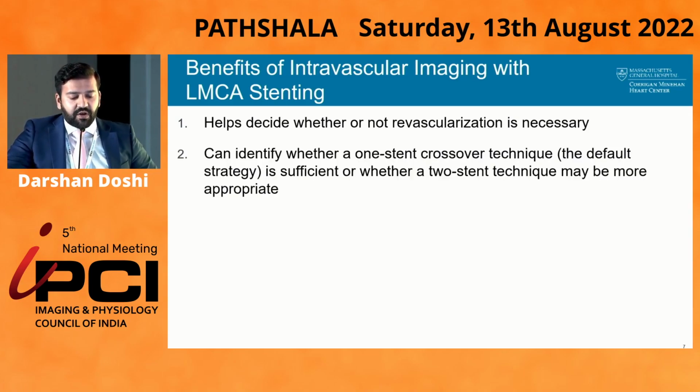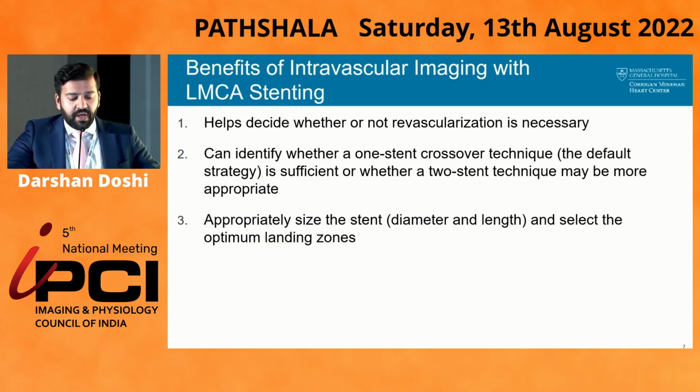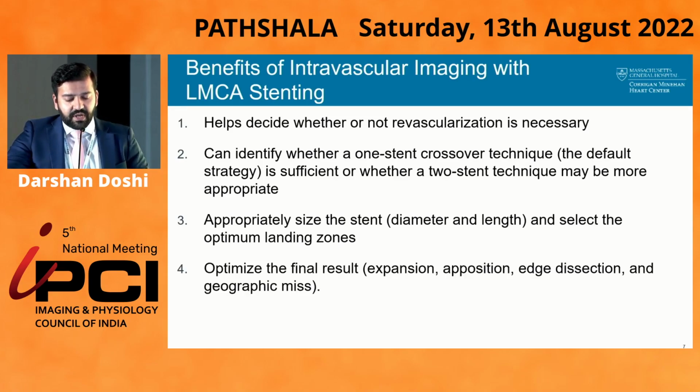The second is we can also identify whether a one stent crossover technique is sufficient or whether a two stent technique may be more appropriate. Tomorrow I'll be giving a talk on the actual practicalities of left main stenting, one versus two stent strategies, so more to come. Moreover, you can appropriately size the stent, both from the diameter and the length, and then select the optimal landing zones. You can also optimize the final result.